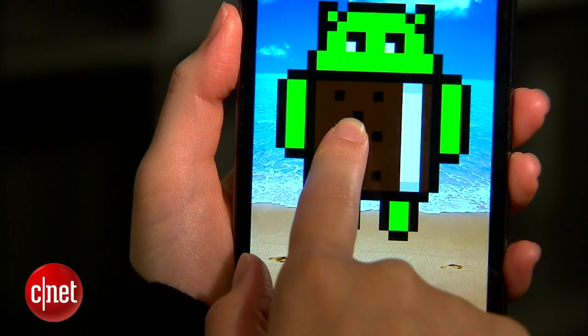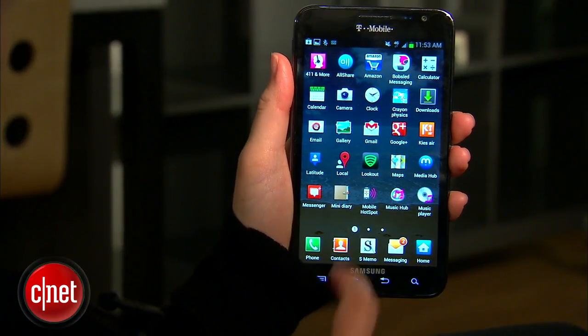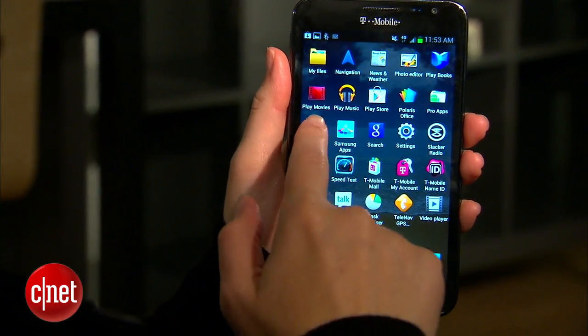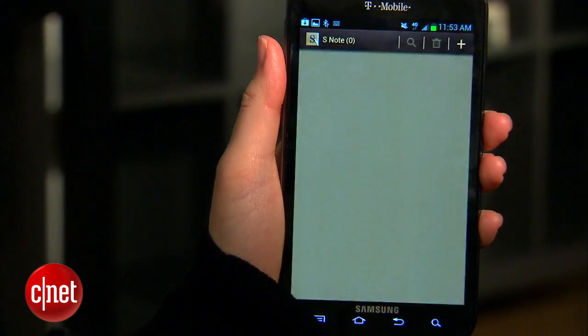First of all, this one comes with Ice Cream Sandwich right out of the box. Second of all, it also comes with a couple productivity apps that the original AT&T phone didn't have. So I'll show you those in a minute. It also runs on T-Mobile's fastest 4G network, that is the HSPA Plus 42 network. So you've got some fast 4G speeds on this phone.